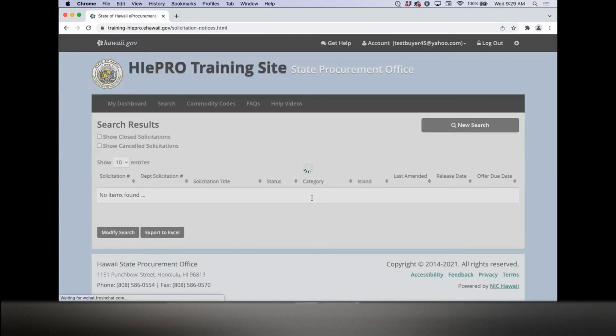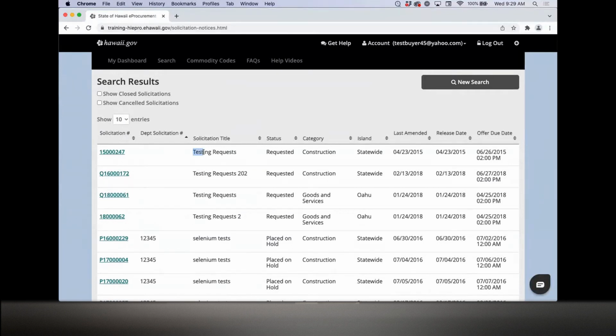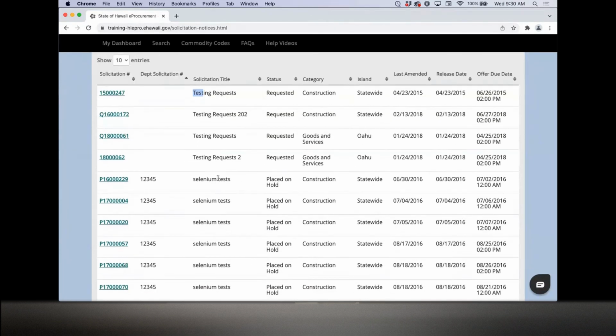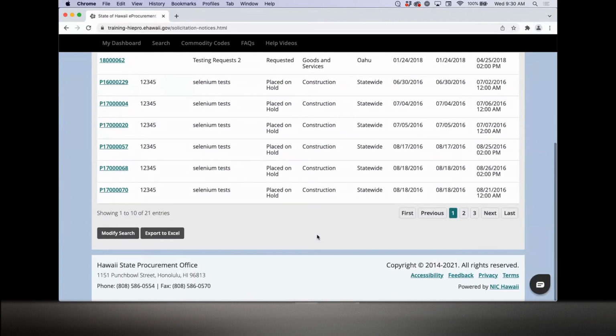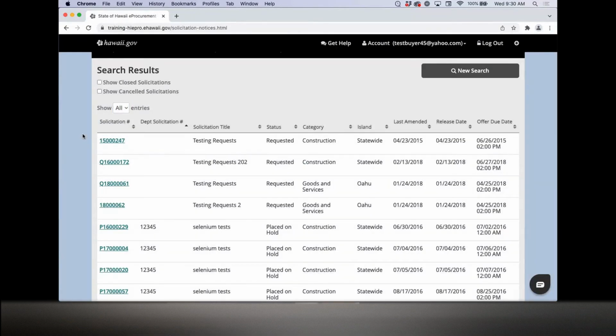Okay. I don't think I have very many. So I put in "test", so it's going to show up with any solicitation title that has that keyword in it. So you'll see like "testing", you'll see other tests like here, things like that. It's not going to show if you have a keyword that's inside of the solicitation. It's only going to hit the keywords that are in the title. So maybe that's why you're not finding what you want, because what you're searching for is maybe not in the title.